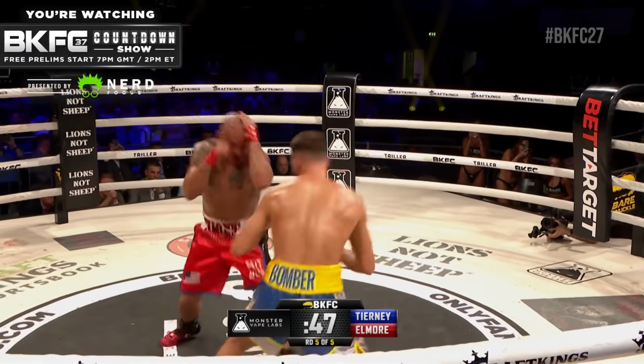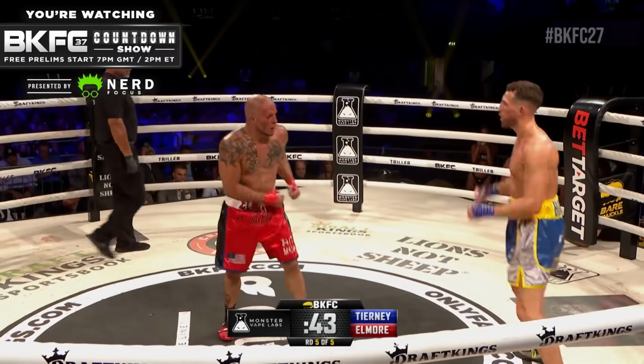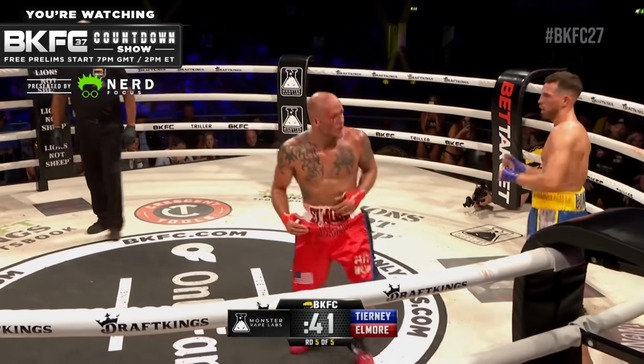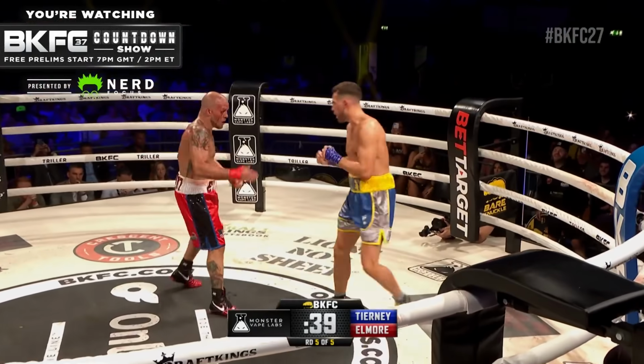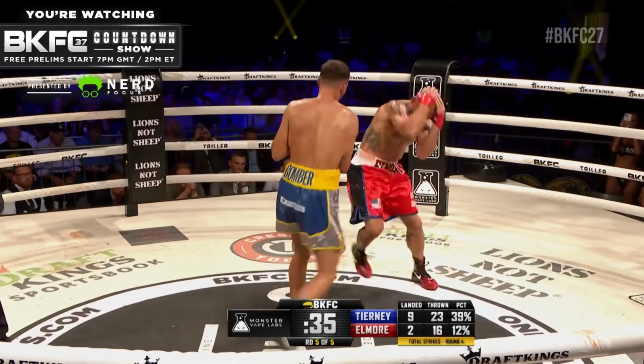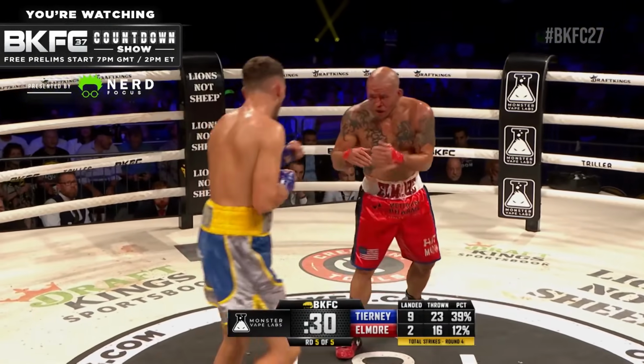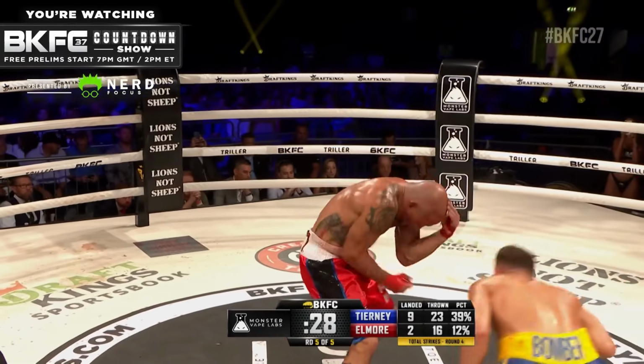1-1-2 again from Connor Tierney. Duck under from Elmore. You can just see Elmore starting to slow down right now. They're throwing these bombs the entire time, and it gets tiring on you. Last round strikes right now. Looks like Elmore landed 2 out of 16. Definitely fading right now. Only 12% of his punches landed there.